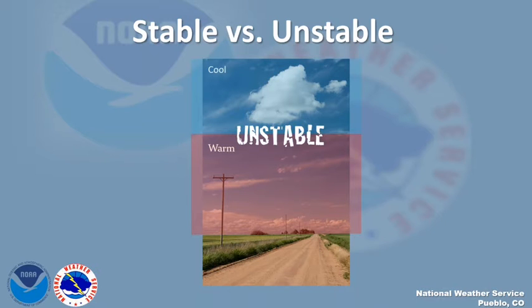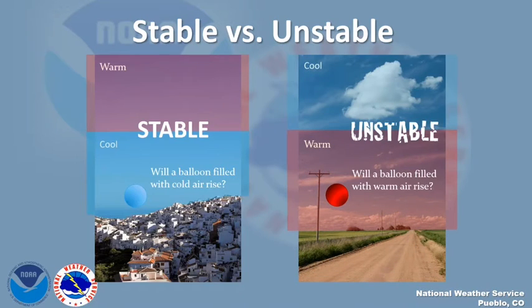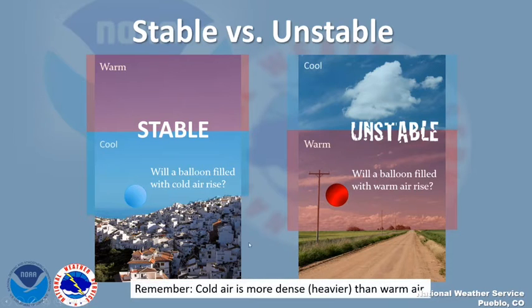So nice job, everybody. Just a recap of both sides. Stable is when you have warm air over cool air, and the balloon, quote unquote, will sink. And then unstable, cool air over warm air, that balloon will rise. And one key to this is to remember that cold air is more dense than warm air, so it tends to sink when it comes in contact with warm air. If cool air runs into warm air, it will sink.